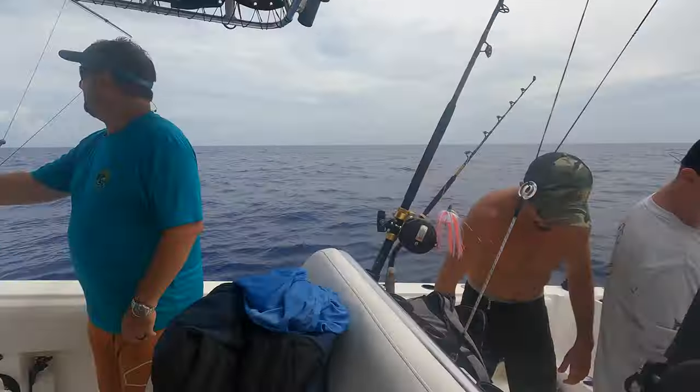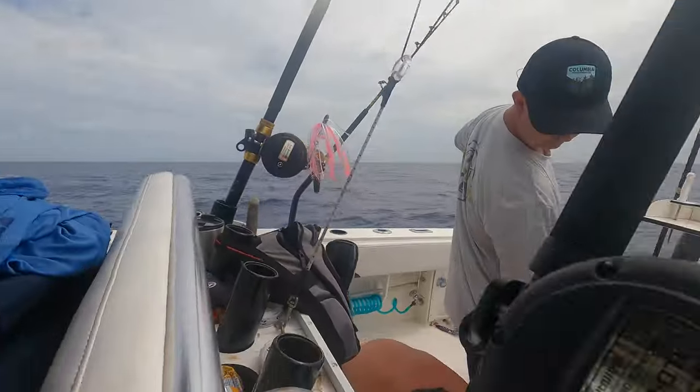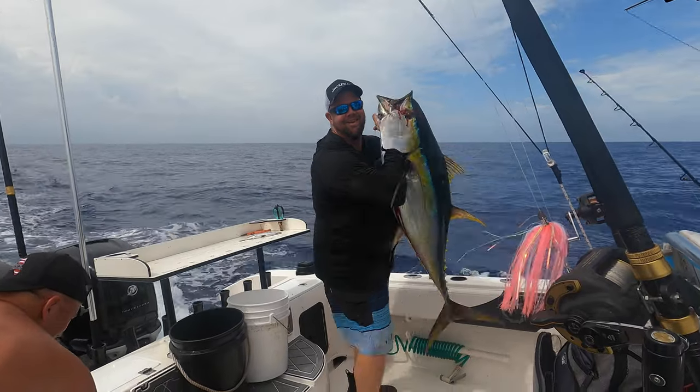That fish plumb wore me out. These fish were solid. They did not want to give up. They had so much heart. Really good sized fish, and there it is. Awesome day.